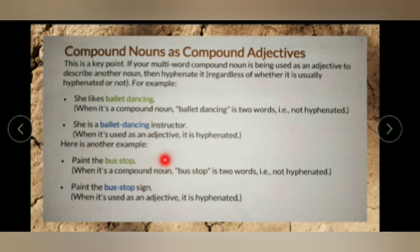And there's another word, bus stop. Paint the bus stop. Here bus stop means you are being asked to paint the whole bus stop. And you know, for bus stop, we can't use it hyphenated. So this is a compound noun. But here, paint the bus-stop sign. Here sign is the noun, and bus stop is obviously not a noun here. Rather, this is an adjective that is describing the sign, the signboard. And here we get it hyphenated.